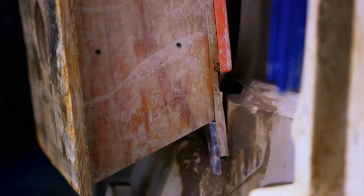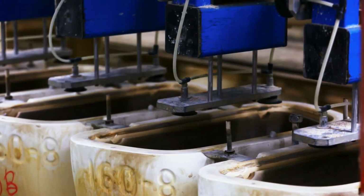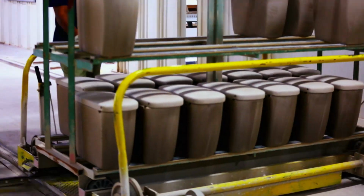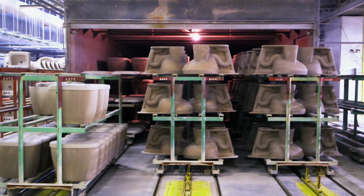The toilet bowls are removed slowly by hand from their plaster molds. You have to be very, very strong to handle a 70-pound piece and also be very gentle so you don't distort it in any way. The tanks are removed by a series of neat robot arms. Cool. Finished tanks and toilet bowls are sent to the drying tunnels, where they're cooked for 12 hours at 145 degrees Celsius to take any remaining moisture out of the clay.